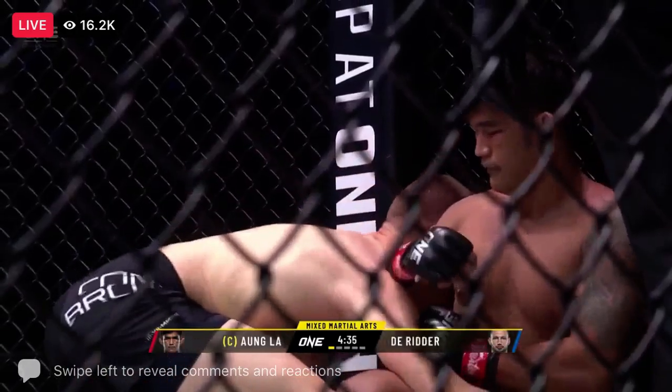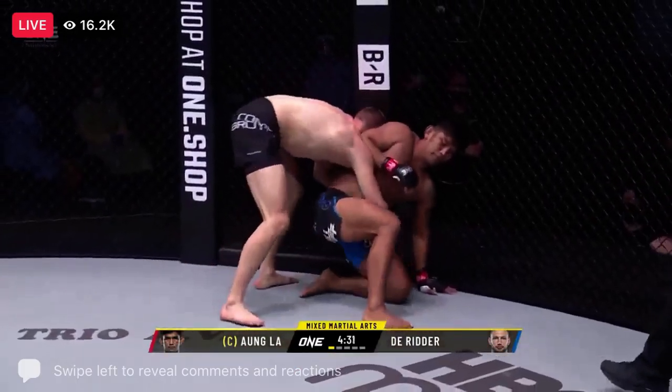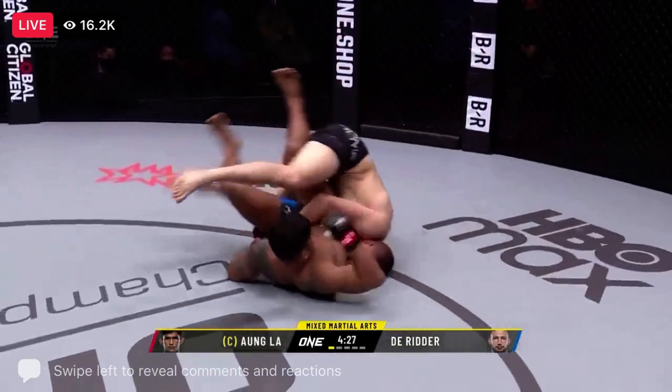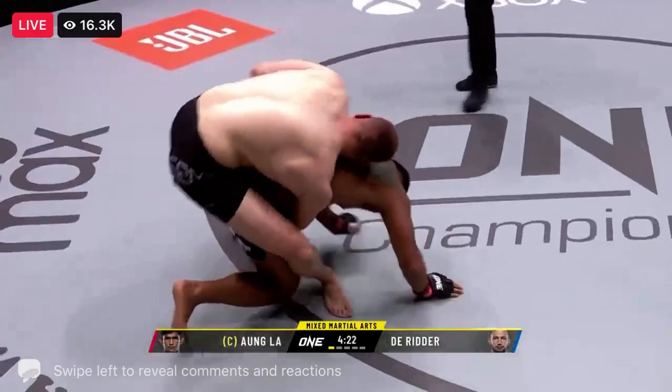Yeah, swipe your back across the cage this way. Again, I talked about this before, like he took Aungla down, had that dead hip on the ground, but Aungla was able to work himself back to his feet. So until there's still a scramble here.